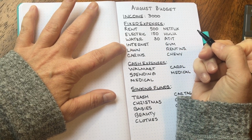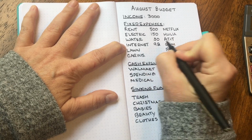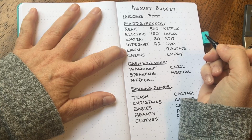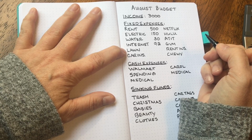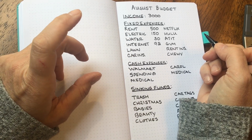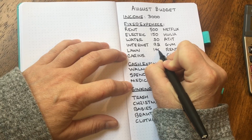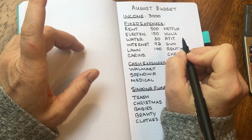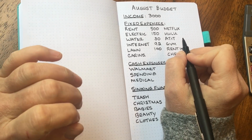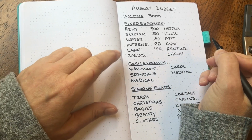We have our internet, and that is $92 per month. Then we have the lawn care, so it costs $70 for the guys to come out and mow and weed eat, and I expect for them to come out twice in the month of August. So we'll go ahead and budget $140. There are a ton of trees on this property, and I'm wondering how this is going to differ in the fall. I need to go ahead and start getting quotes now because there are tons of trees and there are going to be a lot of leaves.